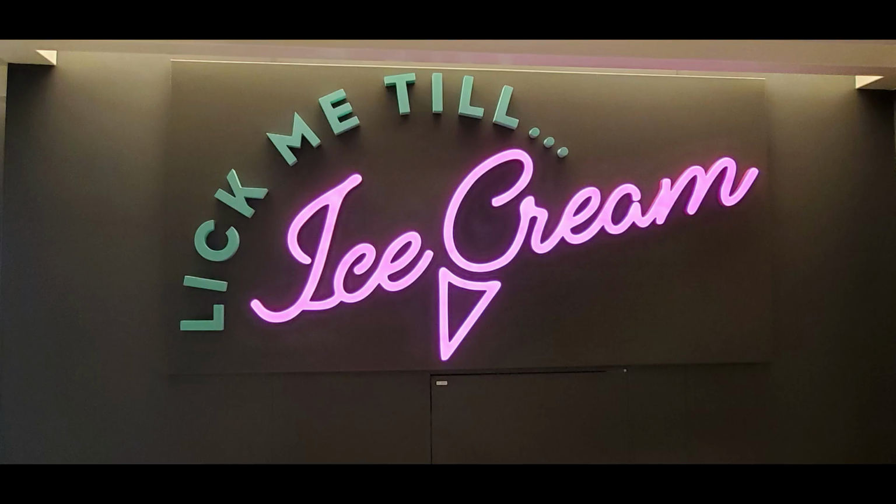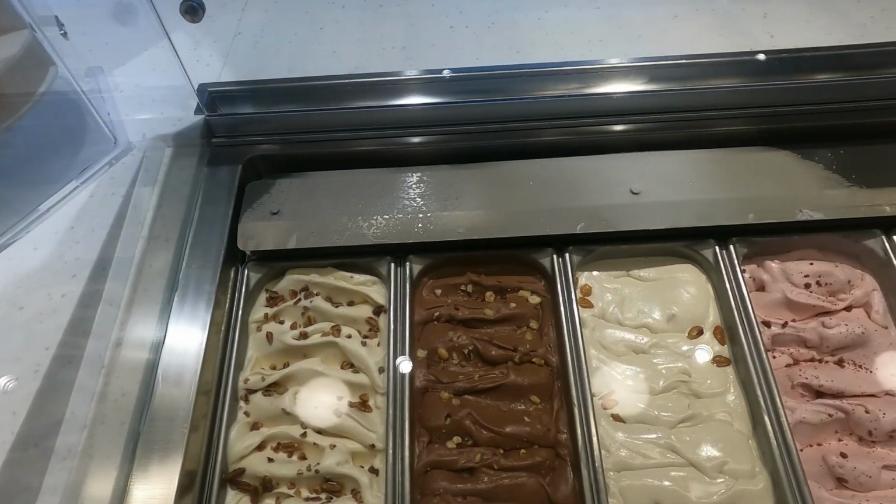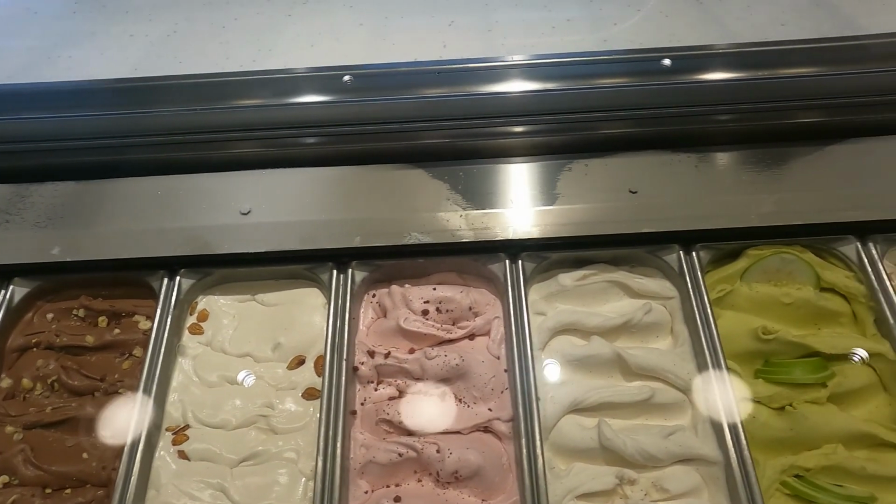As we continue our tour of the ship, we head down to Deck 7, where we discover the onboard gelato stand, appropriately named Lick Me Till Ice Cream. They have 3 different cones to choose from. Just look at all these amazing gelato flavors.